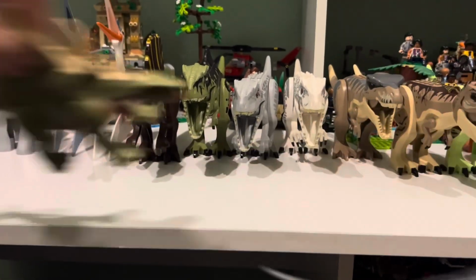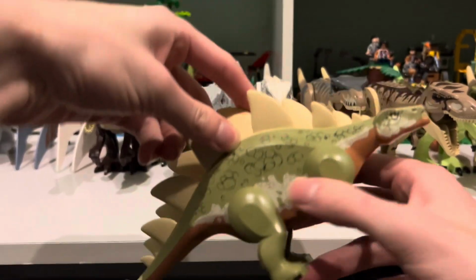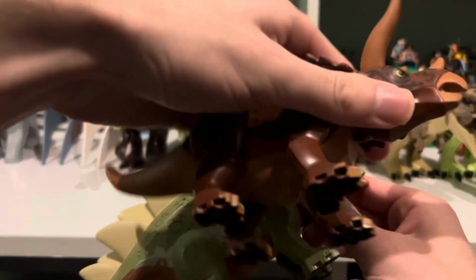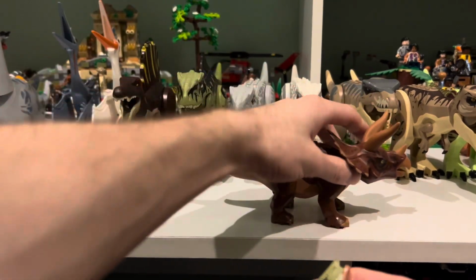And then next up we have Stegosaurus, released recently alongside Allosaurus. I think it's pretty neat. I wish it was made better though, because you can't disconnect the tail or the head. And if you could disconnect the head, you could put Triceratops on it. You could have made your own Stegoceratops. Lego, how could you have missed out on that opportunity? That would have been so cool.